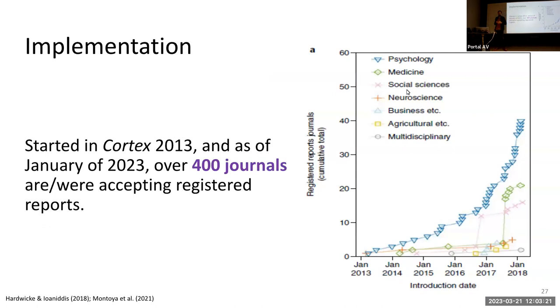Let's talk a little bit more broadly about the implementation of registered reports. Registered reports started in the journal Cortex in 2013. And as of January this year, there were over 400 journals that were or are accepting registered reports. We can see a lot of them are in psychology, but there are a lot in medicine, other social sciences, political science, and some biology. So we're seeing that it is getting out to more than just psychology in terms of journals that are accepting them.